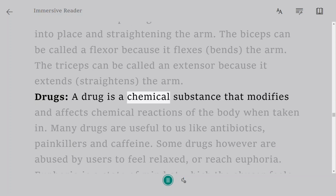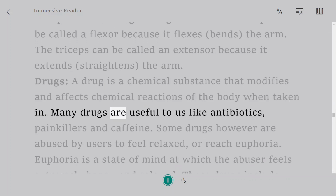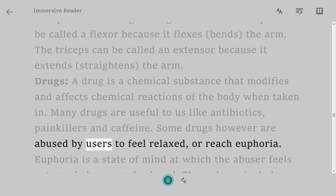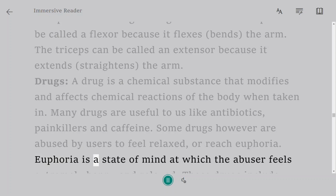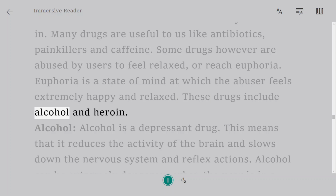Drugs. A drug is a chemical substance that modifies and affects chemical reactions of the body when taken in. Many drugs are useful to us, like antibiotics, painkillers, and caffeine. Some drugs, however, are abused by users to feel relaxed or reach euphoria. Euphoria is a state of mind at which the abuser feels extremely happy and relaxed. These drugs include alcohol and heroin.